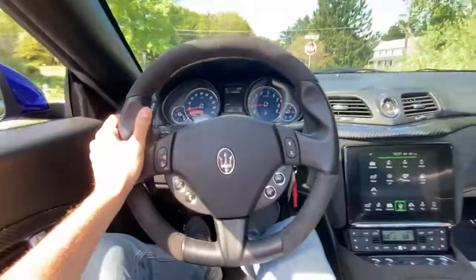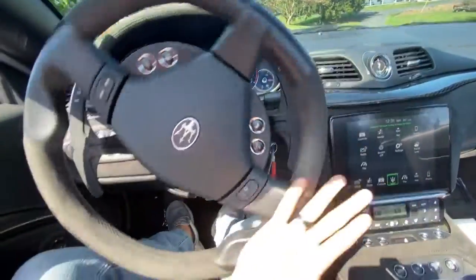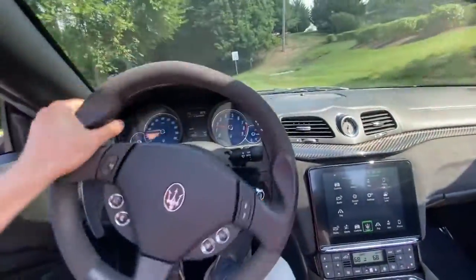All right, we're coming up to the spot where we're gonna get on it a little bit. Now this is perfectly comfortable. These seats with the Alcantara inserts really grip you. Oh, there's a bus ahead of me. Yeah, it feels comfortable, but I just can't get over the sound. It just sounds so good. You cannot beat an Italian V8, especially with the open top experience. All right, I hope this bus is far enough away from me so I can have a little bit of fun. All right, here we go.